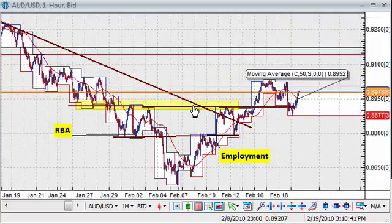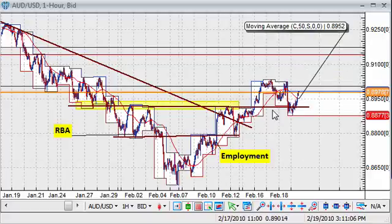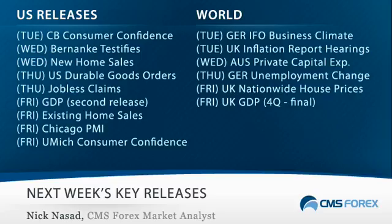So we look to close the week above this important 0.8920 area, which we had identified as a level of support that had turned to resistance and now seems to have become support once again. So let's add a third line here, and we could see that we're progressing in a bit of a step fashion as we first break above an important level, then retest it as support, and we'll see if that pattern continues in next week's trading.